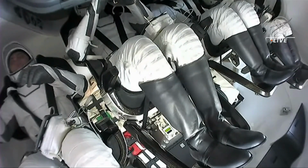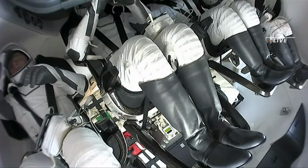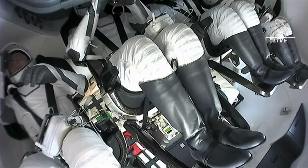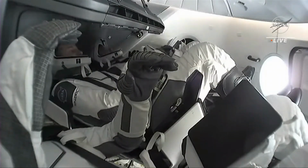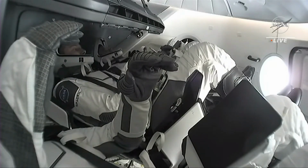Once again, this deorbit burn will place Dragon on a precise trajectory to return to the splashdown site just off the Atlantic coast of Florida near Jacksonville. And we're less than 1 minute away from deorbit burn. Once again, this is the last time that those forward Dracos will be utilized.